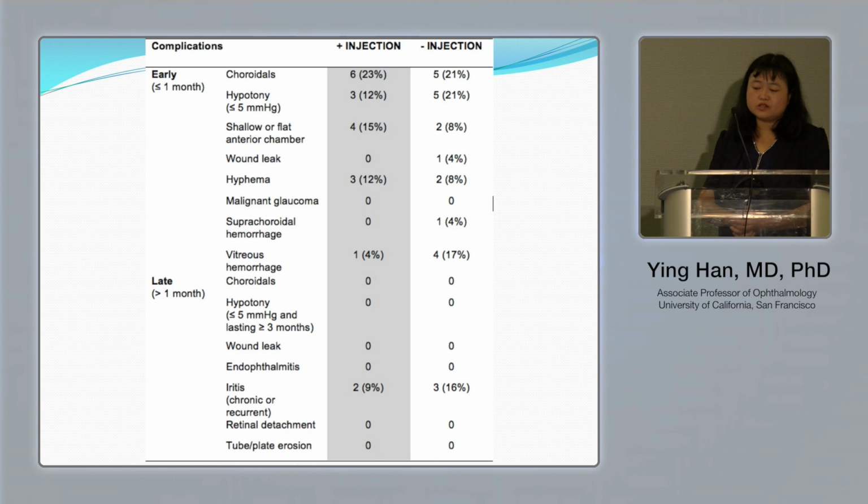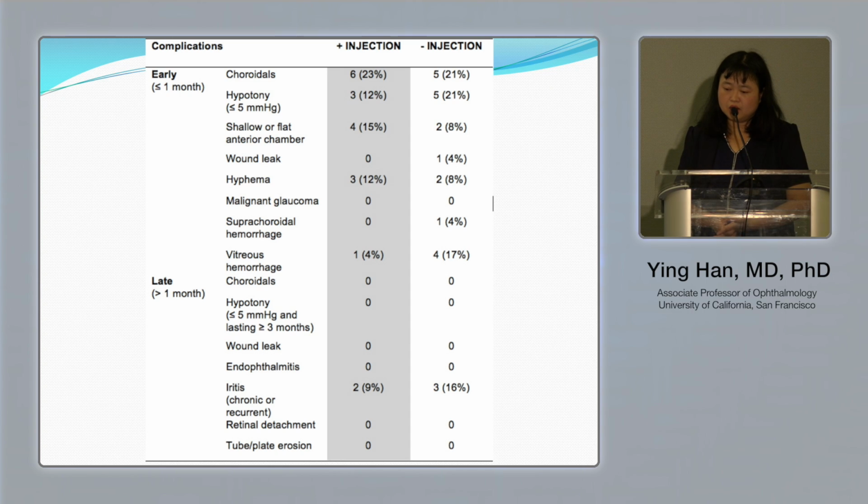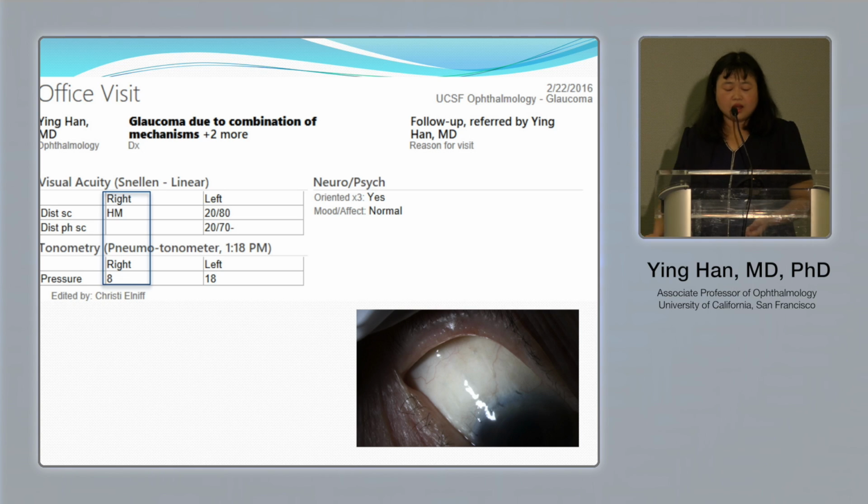And then the complication rate is comparable between both groups. We know it's a short study, but at least the result is promising. So I'll just show you 3 examples in my clinic.